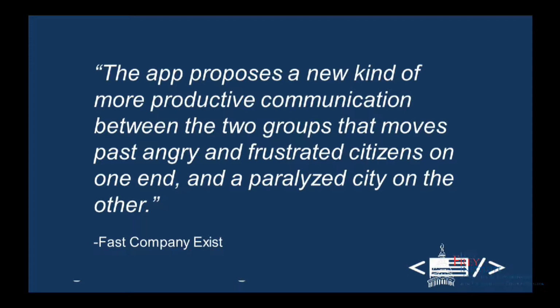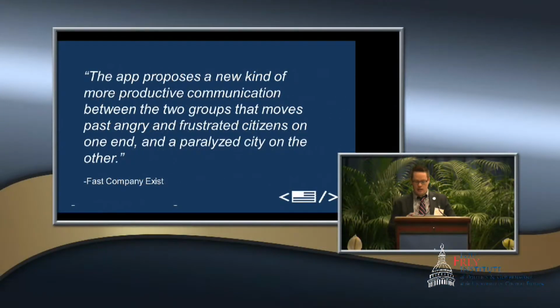And so Alan Square came to our conference. We host an annual conference every year called the Code for America Summit. And Alan Square came up on stage and he said this. He said, the app, Blight Status, changed the conversation.